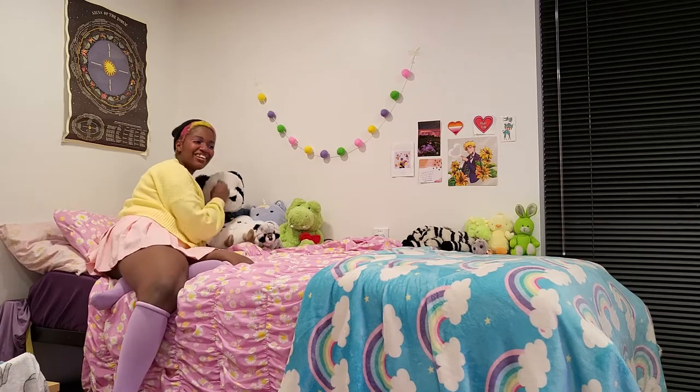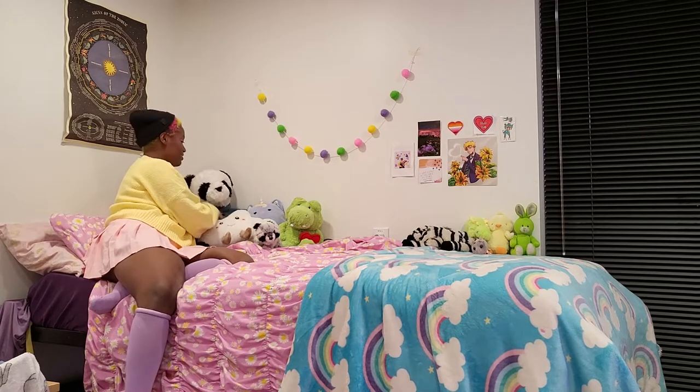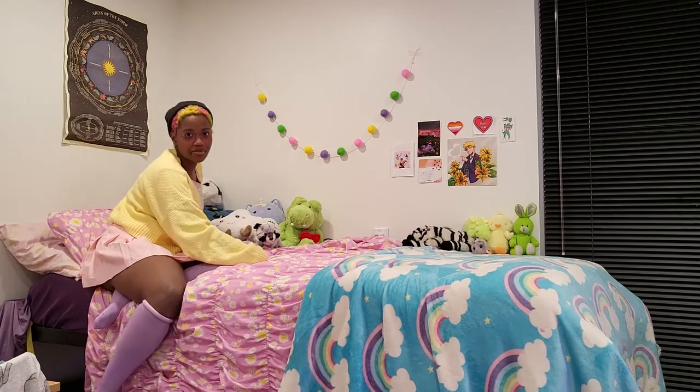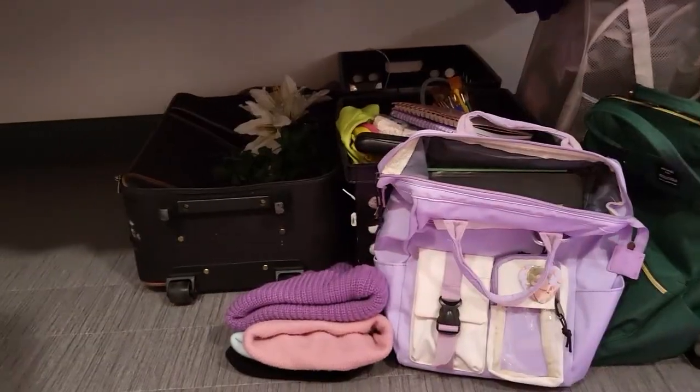So I don't sleep very well, I have a lot of nightmares, but it helps to fall asleep when I have a lovely little panda to sleep with. He's very lovely. Here's my zodiac poster. I'm into astrology. I'm gay. Of course I'm into astrology. That's not a secret. But here's underneath my bed.